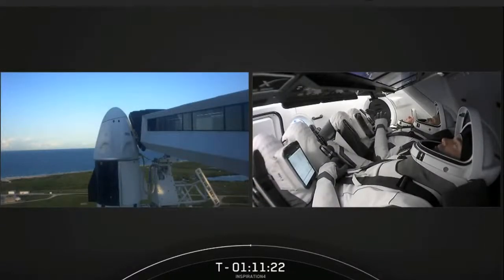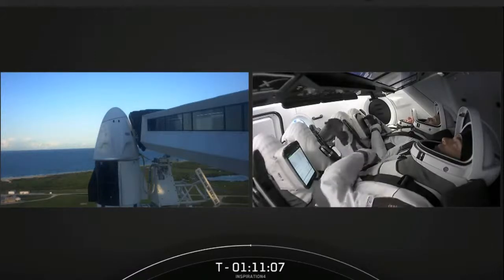We're T-minus 1 hour, 11 minutes, 21 seconds, counting down. Everything continues to go well. We also did hear during that last segment, the closeout team has left the crew access arm. So we're actually still running about 19 minutes ahead of schedule on the closeout activities.